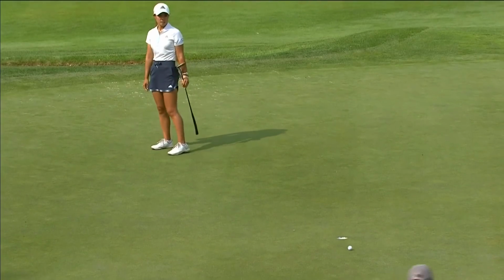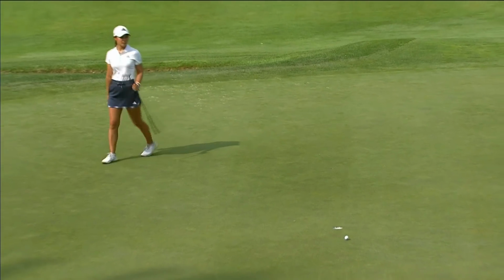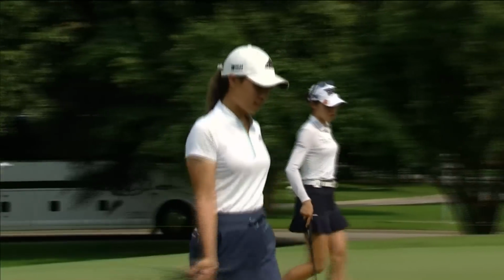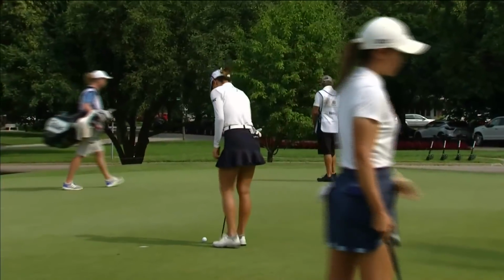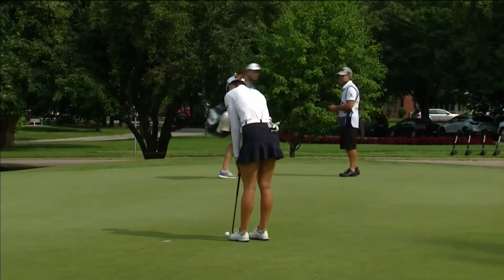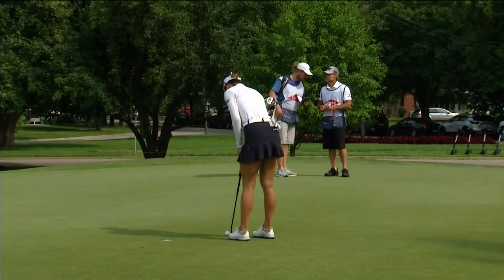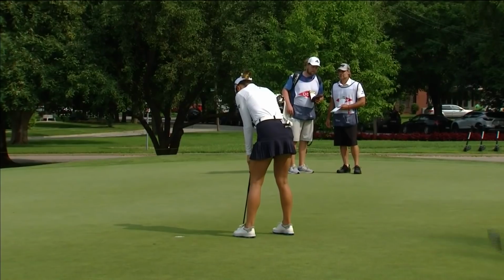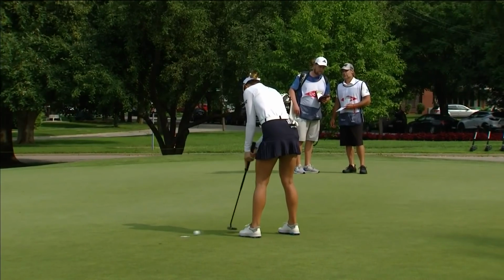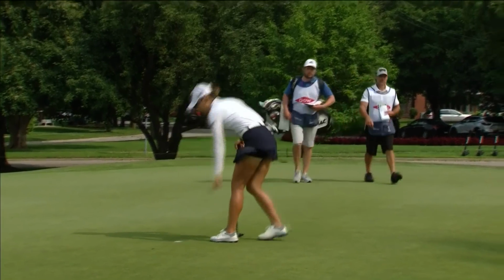Good read. Lydia will tap it in. Well, that blunts their momentum, at least for the moment. They had 5 birdies in their last 7 holes. It's going to be their 3rd bogey, and they had a double.